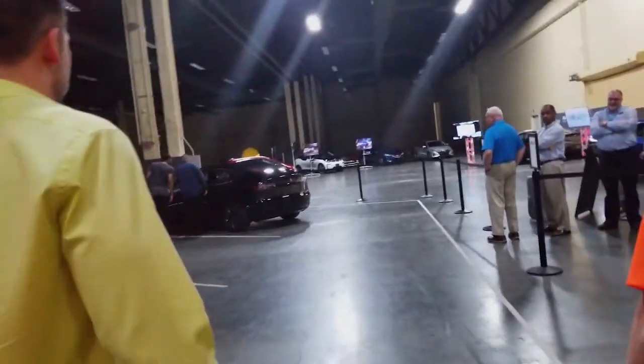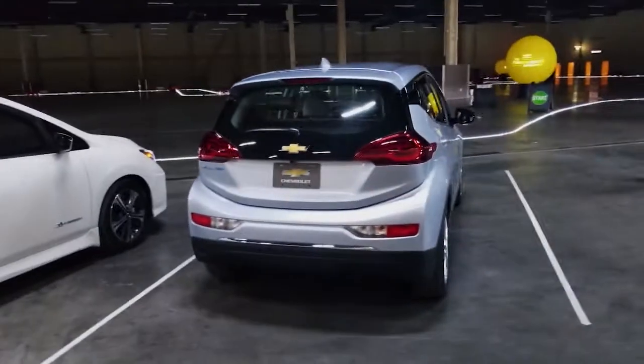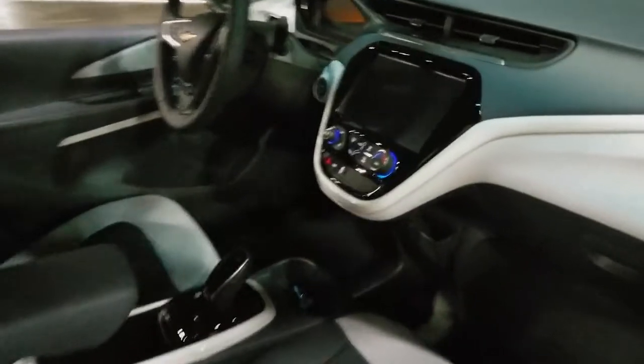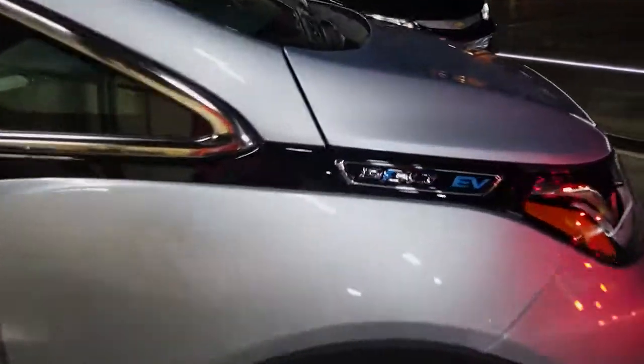All right. There's the Bolt. Take a look at the Bolt. That's the Bolt. Isn't the Bolt cool? Isn't that neat? How are we going, John? Good, we're just checking it out. The Bolt EV.